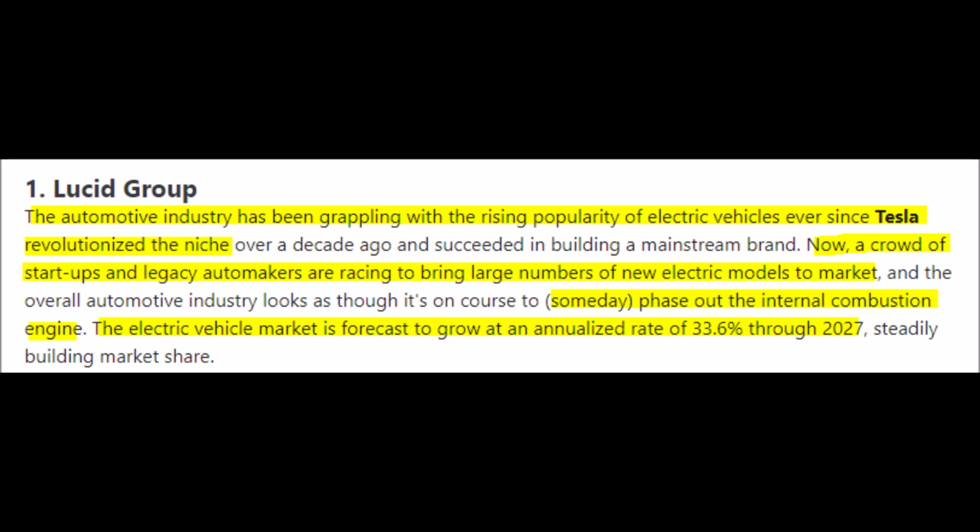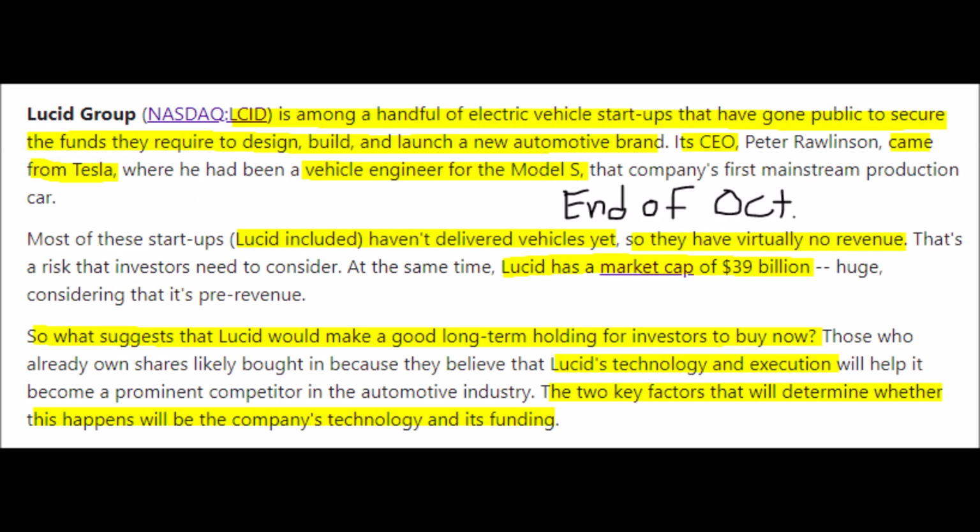Lucid is aiming for the higher end electric vehicle community for now, which will gain them market share because not many electric vehicle makers are offering cars worth over $120,000. Investors are trying to find the next Tesla stock, or at least a company that can go toe-to-toe with Tesla in the electric vehicle industry, because clearly Tesla is the market leader.